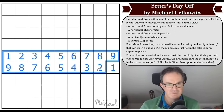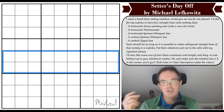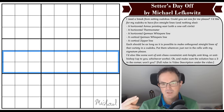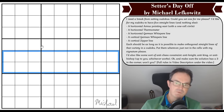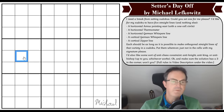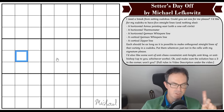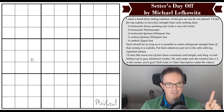So that's very constrained. Well, it's very, very prescribed in terms of what we've got to put in the grid, but it's not very clear about where it's going to go. And then we've got to have a horizontal German whispers line and a vertical German whispers line. Right, so we need to talk about some secrets about German whispers lines, don't we? So the first thing, the first most obvious point about a German whispers line, and we're told we have to make the longest whispers line we can. Well, we can't make a 9-cell whispers line.